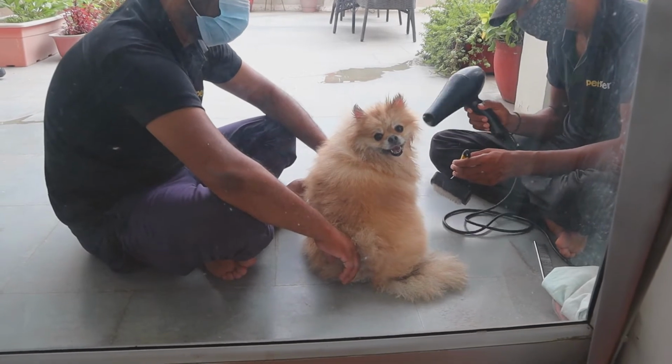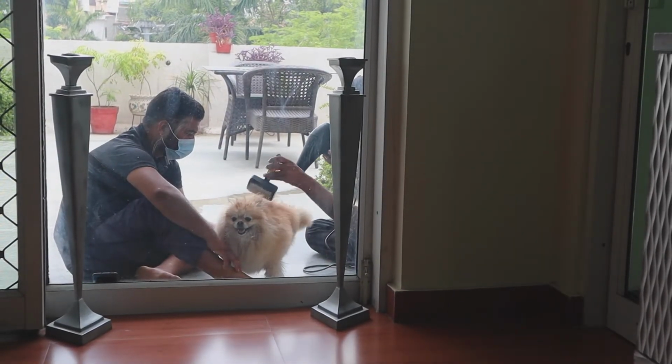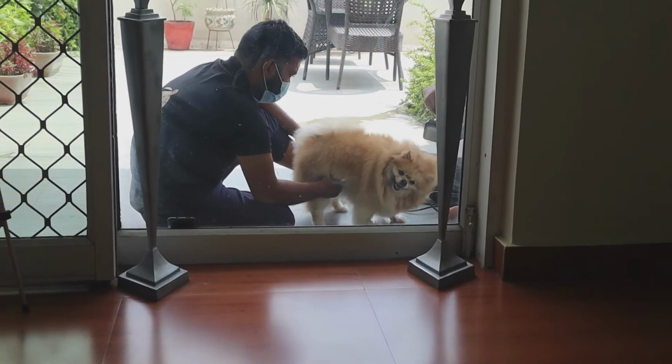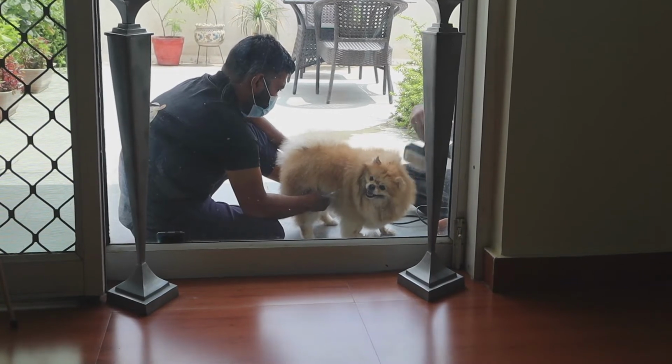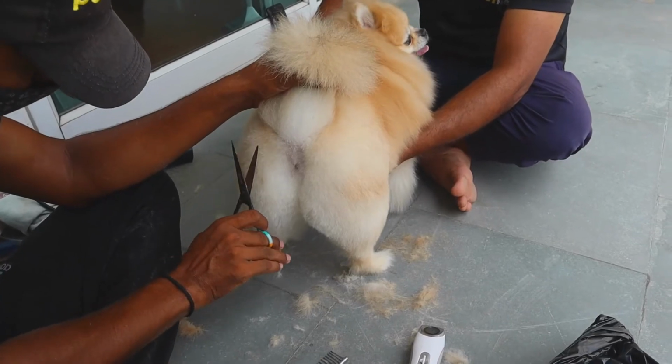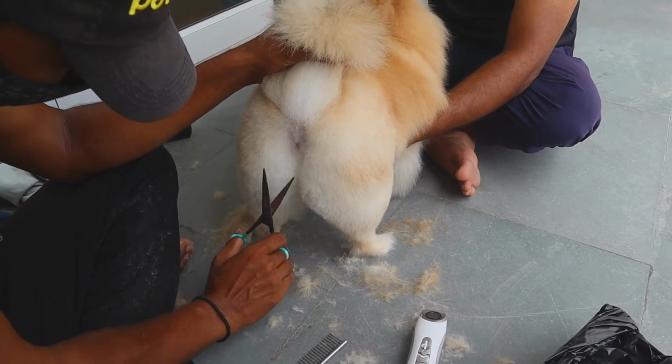So I'm sitting inside the room while the grooming happens on the terrace and she's looking at me from outside. Now because she has so much hair, the drying takes a lot of time. Now comes the best part, which is Pixie's butt. It is too cute and adorable.